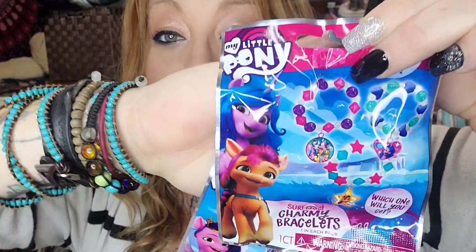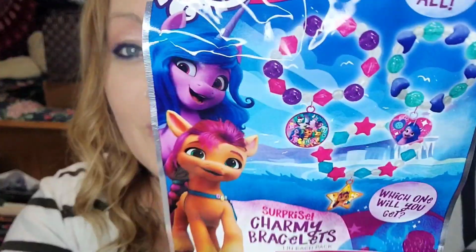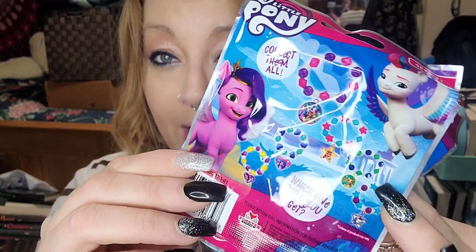Being a big kid myself, I'd like to say that I did get to buy these for me, but I didn't. But these are over in the toys aisle, and I love finding these little collection surprise bags that the Dollar Tree has. So I did get these. These are the My Little Pony Series 1. The fun part, or the surprise part, is opening it to find out which little bracelet and charm you got inside your pack. So if you have any little kids in your life that love My Little Ponies, just love collecting different things, $1.25 is a great price to go and get these adorable little surprise bags.